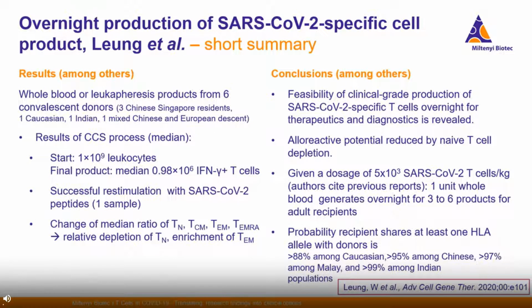The enrichment procedures resulted in final products that contained a median of 0.98 × 10⁶ interferon gamma positive T cells. To demonstrate functionality, one of the samples was successfully restimulated with peptide-loaded dendritic cells. Subgroup analysis revealed a relative depletion of naive T cells and an enrichment of effector memory T cells in the enriched fractions, suggesting that alloreactivity was reduced. T cell receptor V-beta spectratyping showed markedly high oligoclonal peaks in the final products.